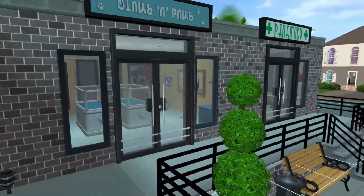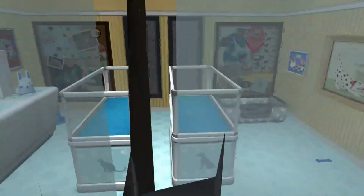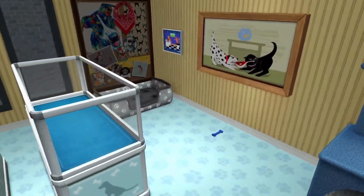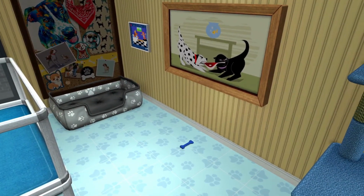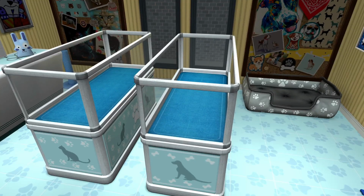And we have 2 more areas. This right here is the pet shop. When you walk in, it's just decorated. It's got places for cats and dogs. These items, because this is not a business, obviously they're not for sale. These are actually for the pets who come to the lot to use. And then this is where you adopt.